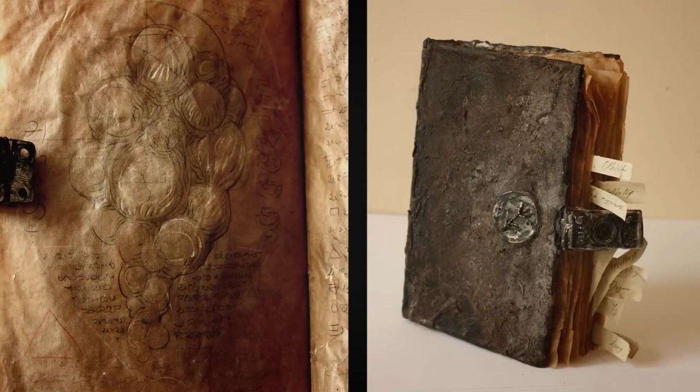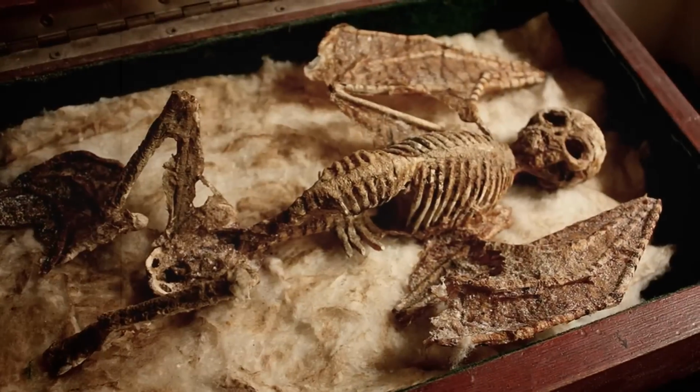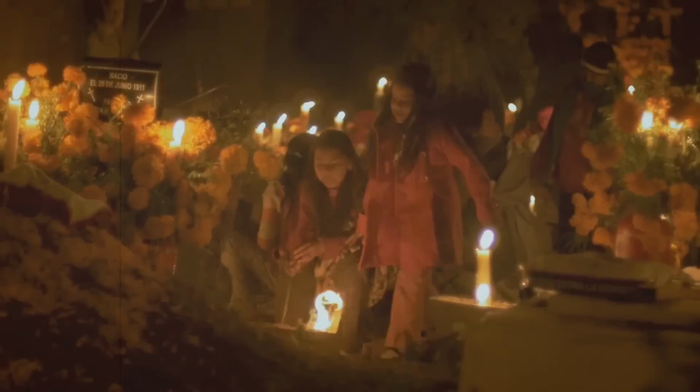Thomas wrote about his failures and achievements in a diary that was found next to the mummies. The cause of death is still not known.